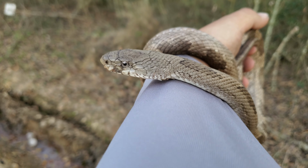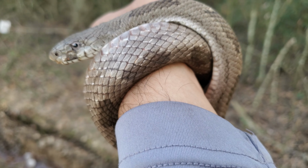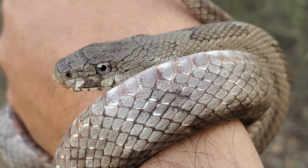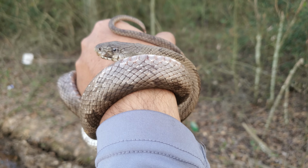So here's another look at the gray rat snake. I thought it got clipped, but it seems to be fine. It's very cold right now, so I'm surprised that there was a snake moving at this time of the day. Just take a look at that. Really stunning.